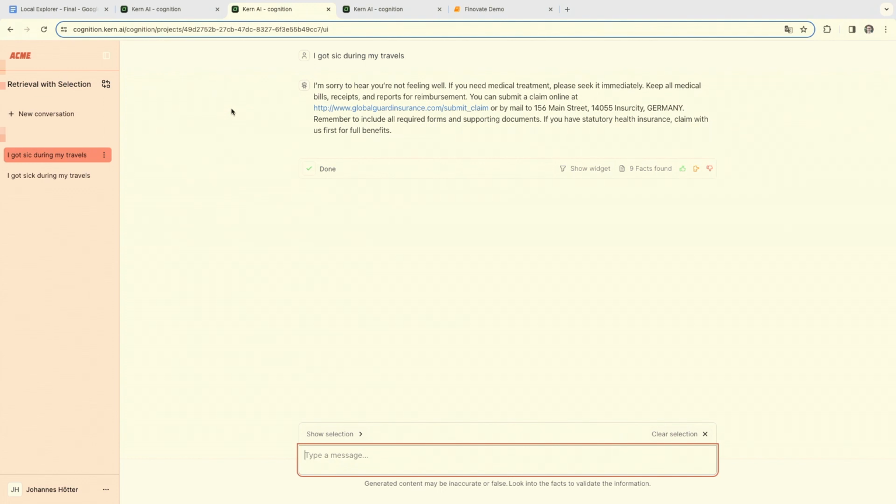So what we are all about at Kern AI is we're trying to use this kind of technology for insurance, but also for financial industries. And what's really important to understand here, this is a technology where you're not going from level 0 to level 5 within a year.